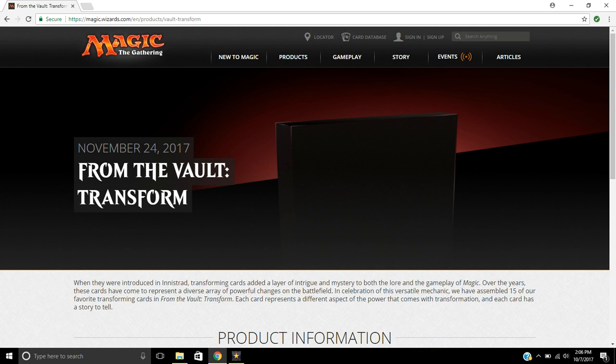And it has to be Jace, Vryn's Prodigy. It has to be the other Flipwalkers, I would imagine. Those are the only ones that I could see being of any real value. And are these flip cards going to be worth more because they're foil? People just love these foil flip cards, and that's always going to be attractive to collectors, and it's definitely going to set itself apart from the other From the Vault sets.